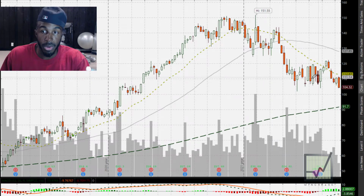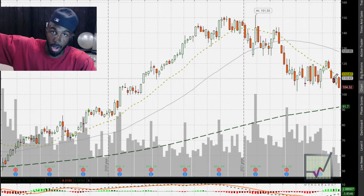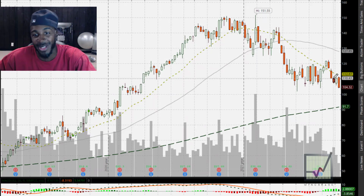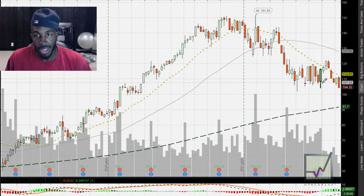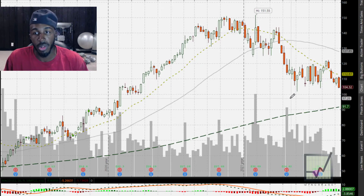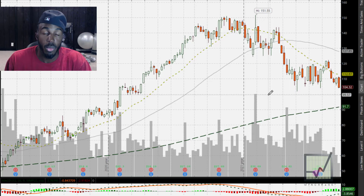110 is where Club 110, where the buyers could be at. Club 110, the fire alarm went off. Everybody said, ah, and they're getting out. So now the sellers are in action, right? Next price target that you want to look at is around 100. I see Google moving to 100.